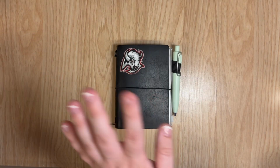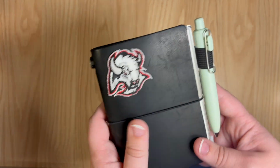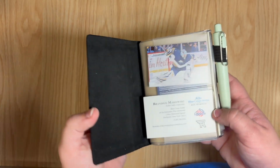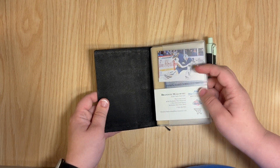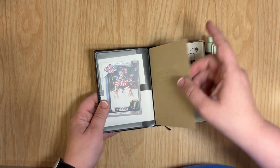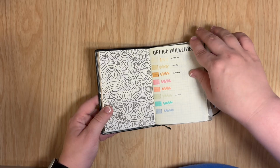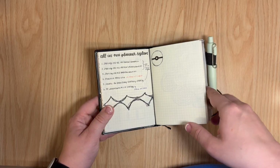And last but not least, we have the Passport TN that I talked about earlier, and the purpose of this now has turned more into a sketchbook and stuff. So I have a picture of Ukko-Pekka Luukkonen. This was my rep. We have a Ryan Miller card, and then I've just been sketching whatever I've felt like, no pressure, whatever I want.